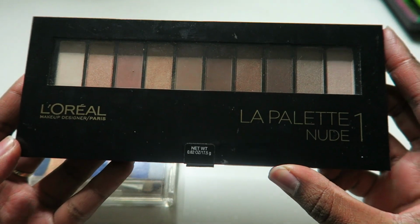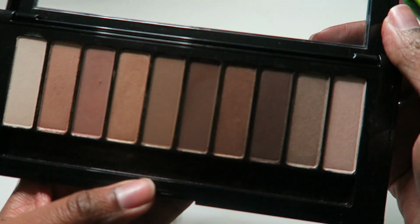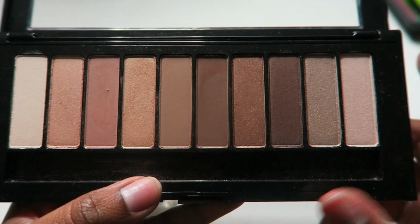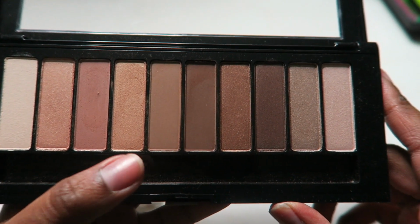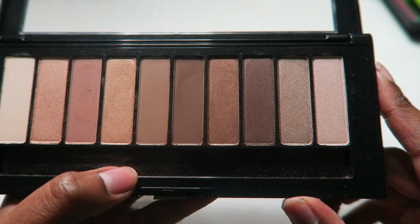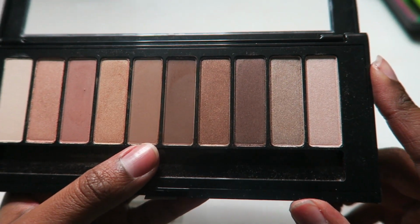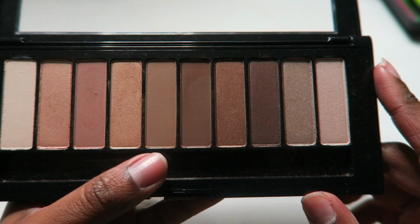Next up, this is the L'Oreal La Palette Nude one, and this was a drugstore palette, obviously. I really enjoyed the matte shades in here, ironically, but the shimmer shades were not that great, which normally you have the reverse of drugstore palettes. The shimmer shades are great and the matte shades are not so good, but even though I like the mattes in here, I have too many neutral mattes already, and I think the majority of this palette is shimmers anyways, and like I said, the shimmers just don't impress me whatsoever, so I'm going to be decluttering this palette.